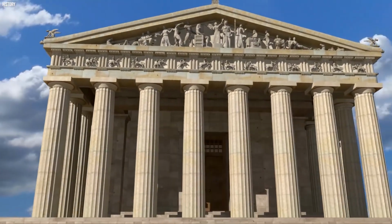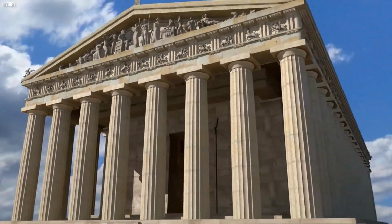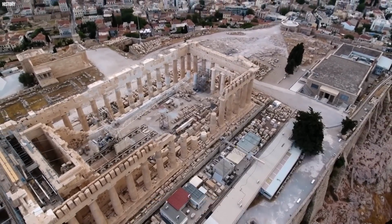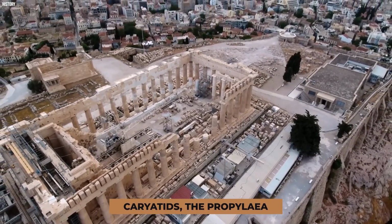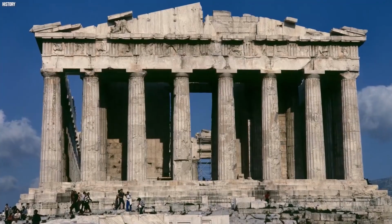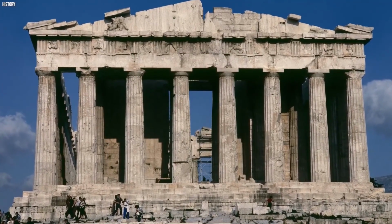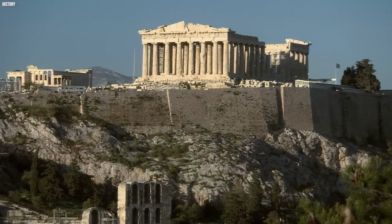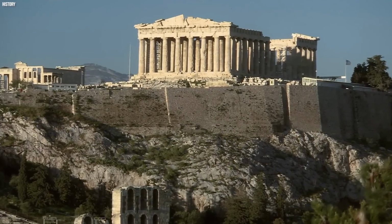Now, aside from the Parthenon, the Acropolis houses other jaw-dropping structures, including the Erechtheion with its famous porch of the Caryatids, the Propylaea, and the Temple of Athena Nike. Each of these historical structures showcases the ancient Greeks' commitment to creating magnificent and harmonious architectural ensembles.